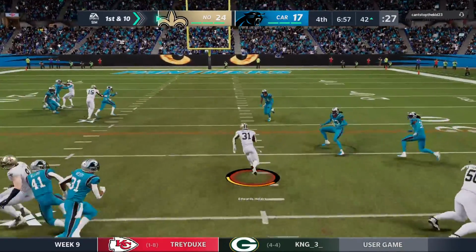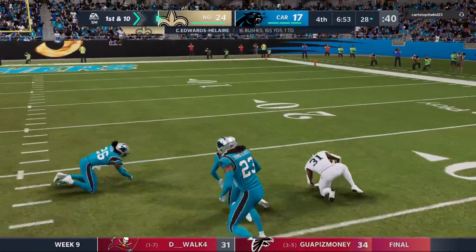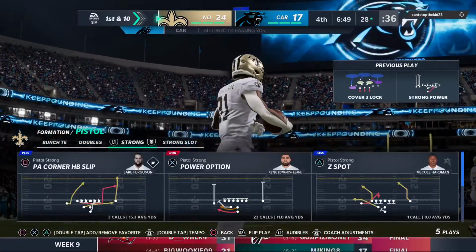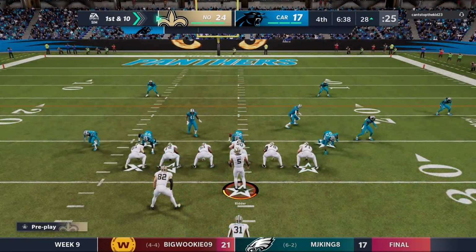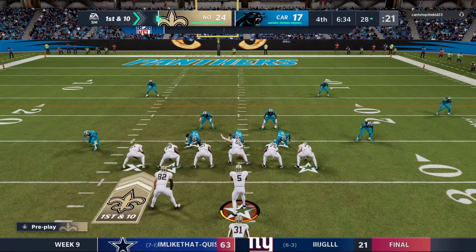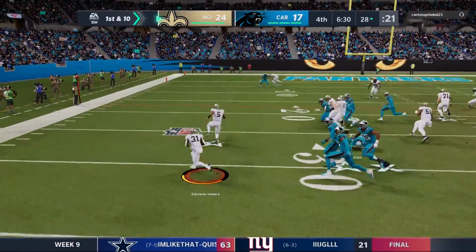They'll run. It's Edwards-Helaire. And he's going to get this inside the 30. 14 yards is the pickup. First down, New Orleans. Well, that's a carry they have to be satisfied with. And throughout this game, they've been satisfied with what he's given them. Whenever they've needed a big run, a first down, he's the guy they've turned to.